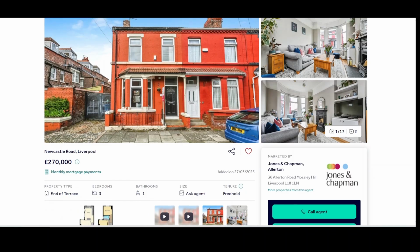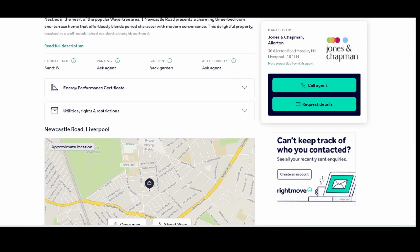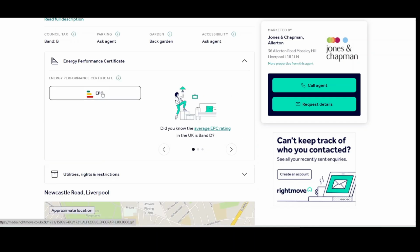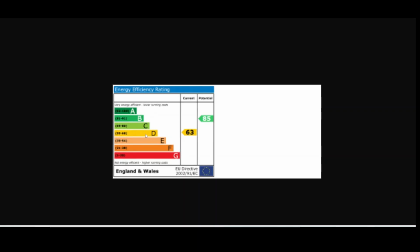We'll go back and take a look at the info here. So it's council tax band B. Parking looked like it was on the street there. It says back garden, but it was a very small space there. We can quickly check the energy performance certificate. I didn't do that on the first property. So there it is there. I'll just zoom in a little bit. So it is energy efficiency rating D, 63, and potentially could get up to an 85 there.